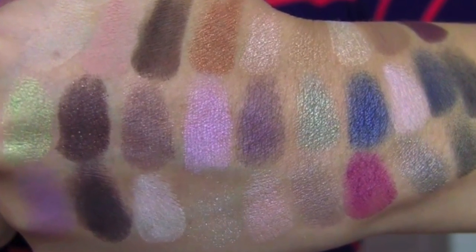The texture of these shadows, whether it's a matte, a shimmer, one with a little bit of sparkle, it's absolutely amazing. If you just want to give someone the gift of really great eyeshadows in a gorgeous palette, you've got a massive mirror here, and then I love how the palette is just like a little bit squishy here, really shiny and gorgeous.